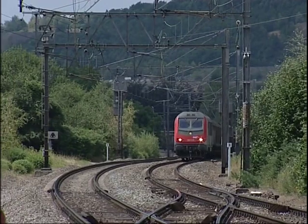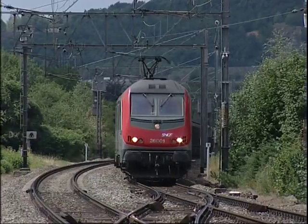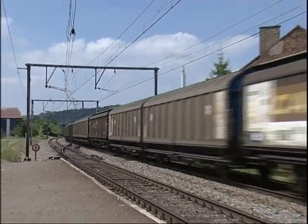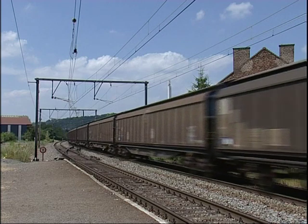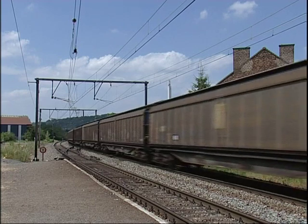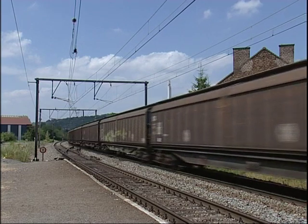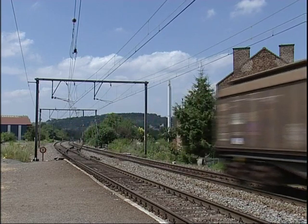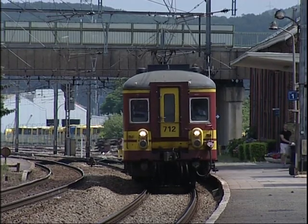French BB-36,000s are common through here, working cross-border freights under motive power sharing arrangements. This is 36001, with EWS's Wembley to Grunberg European service. These AM73 type units usually work the hourly all-station stopping services.